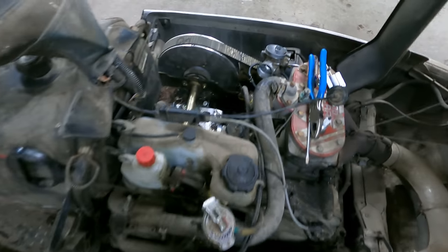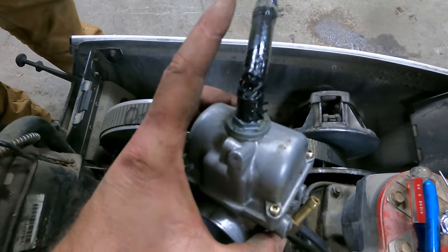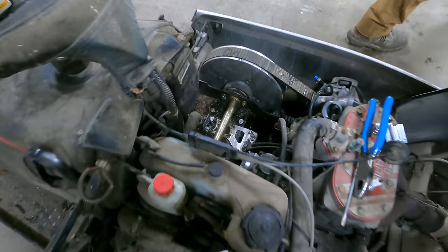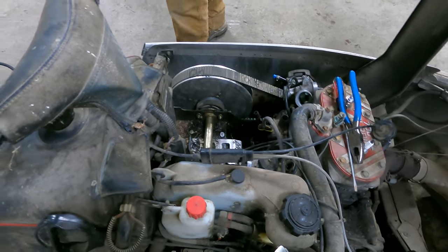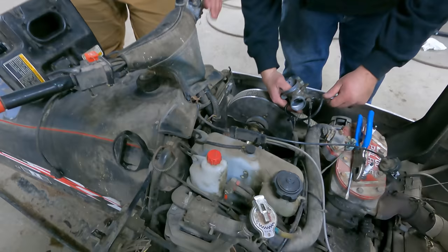She ran great. Had one carb leaking. That might be the problem there. Gonna fix that up. It was just dropping fuel out there. But I mean, it seemed to run great. Suspension was doing what it was supposed to do. We need some brakes. Brakes? Yeah, no brakes. Maybe we should take a look in there quick. It was a good peek.